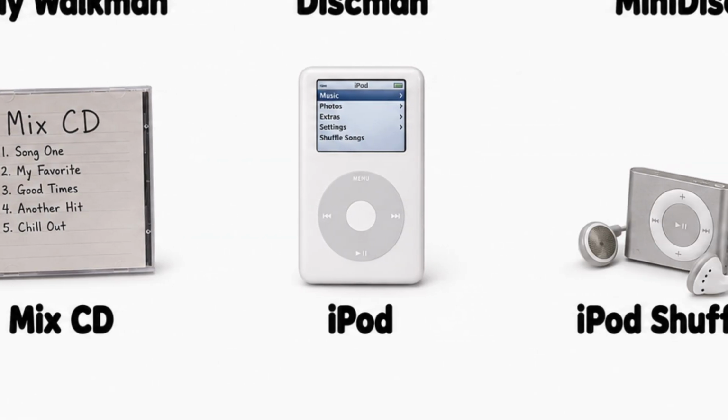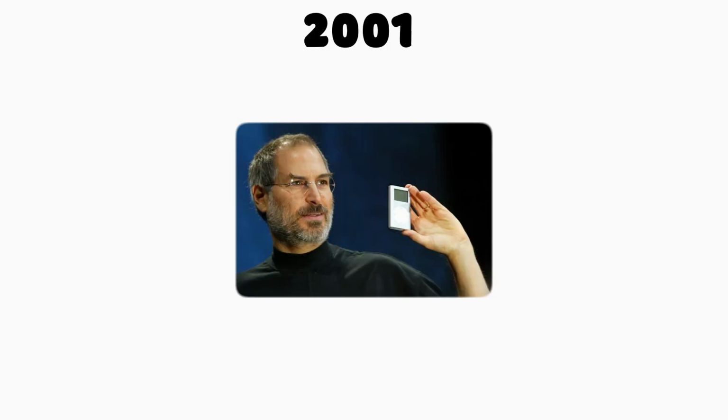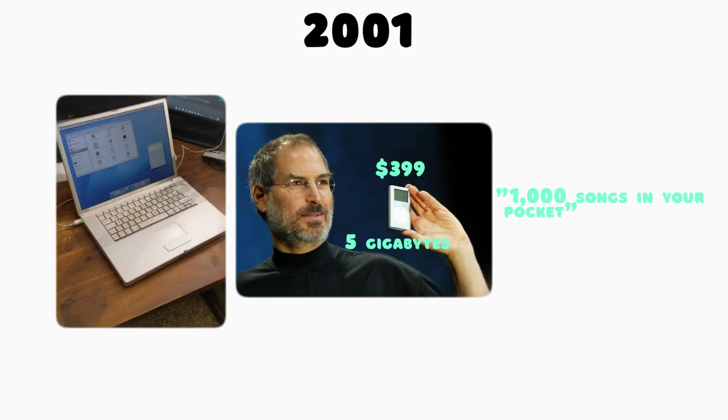The iPod. Unveiled by Steve Jobs on October 23, 2001, for $399, it held 5 gigabytes, 1,000 songs in your pocket, and for its entire first year, it only worked with a Mac. That detail gets lost in hindsight.